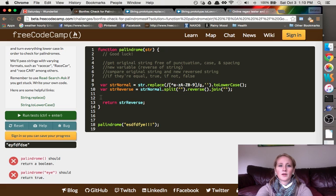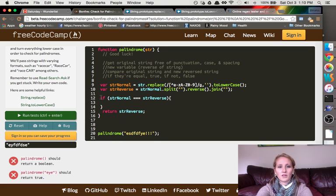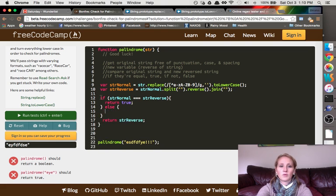Okay, so we're going to compare it in the if statement, and then based on that comparison, return true or false. If string normal triple equals string reverse, then we will return true, else we will return false, else we will delete this, oops, not all that.